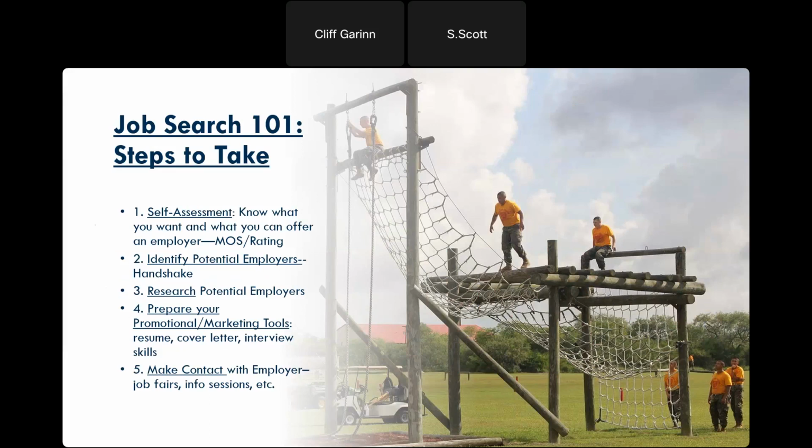So you put your MOS, whatever your occupational specialty is, what your job from the military was. Putting that into any of these skills translators will give you a civilian comparison of what you did in the military. That's a good idea if folks are trying to either confirm they're in the right place or trying to fine tune and really be able to nail down what they want to do.